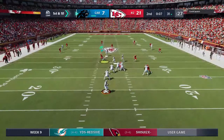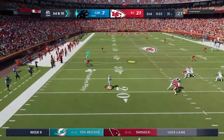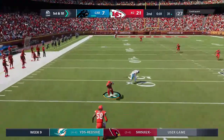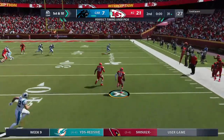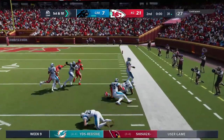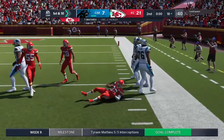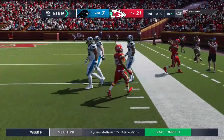From the shotgun, it's Bridgewater. Forced out to his left. Oh, and Bridgewater intercepted for the 3rd time. Picked off by the Honey Badger, Tyrann Mathieu. And he will be brought down as time has now run out on this first half of action.